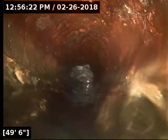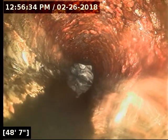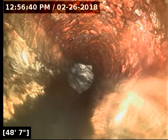And again, we have this ball of debris here, and this is kind of the worst case scenario, stuff like this going down the line when you have a belly in it. They'll hang up in the line even without a belly, but now it has to try and make its way through all that debris, or the debris and the standing water. So I do recommend a repair there from 49 feet to 55 feet. You're going to have to get locates done to get accurate depth there.